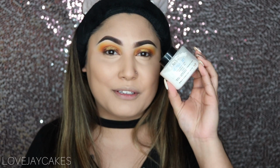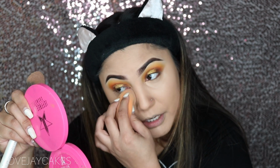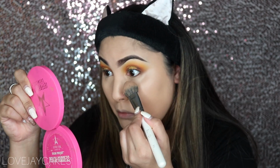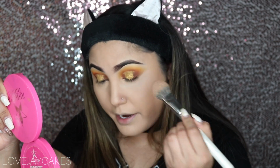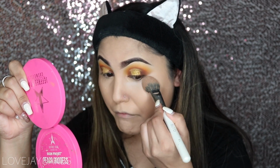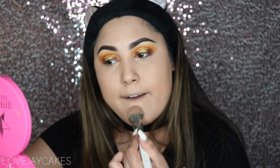The BEIGE colorless powder. I'm just going to use this to kind of bake, but kind of not because I don't really bake. Brush from Boulevard Beauty, this is the B4. I want to make sure that this is all blended out because if you don't blend it out where you have creases, it's going to set where your creases are. So I'm going to apply that under the eyes because you get very creased up under there. I'm applying that in all the places that I applied concealer.